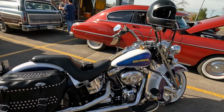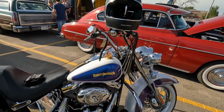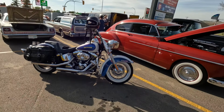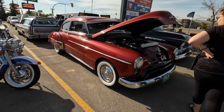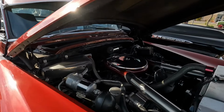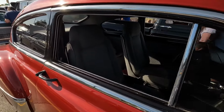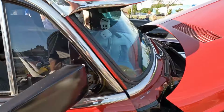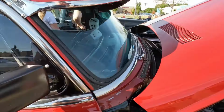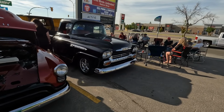And one of the Prairie Girls owns this bike right here. There's beautiful colors on this one. This is a stunning bike. And Kandra brought out her 50 Olds. Another Prairie Girls member. We have a walk around video on this car. 455 in there. Late model interior. Beautiful car. Next to Donna's Apache, 58 Apache.